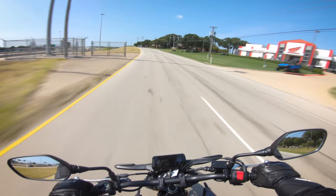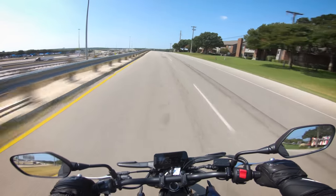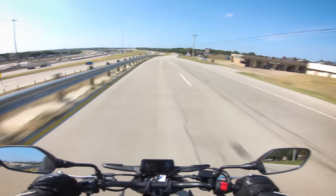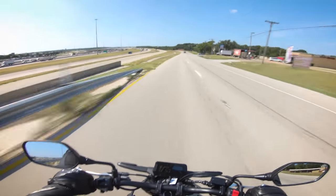This is a really impressive bike, and it all comes with Honda reliability, Honda warranty, and 300cc efficiencies. So it's going to be cheaper to buy, cheaper to insure, cheaper to run, cheaper to fix if anything broke.